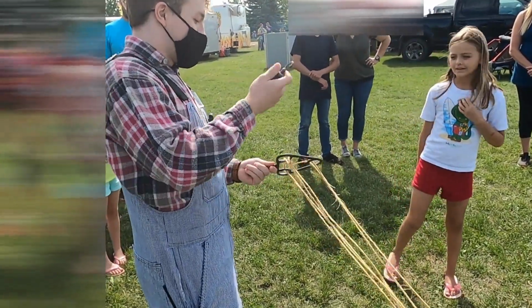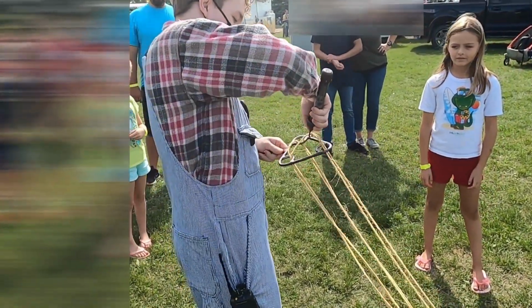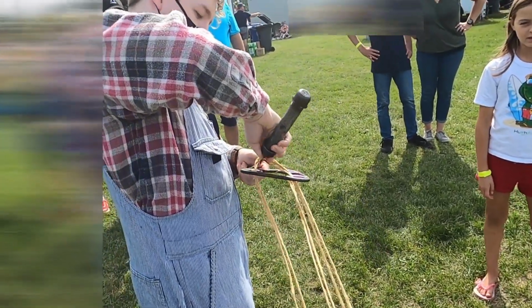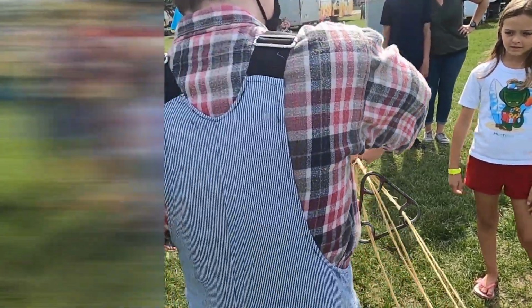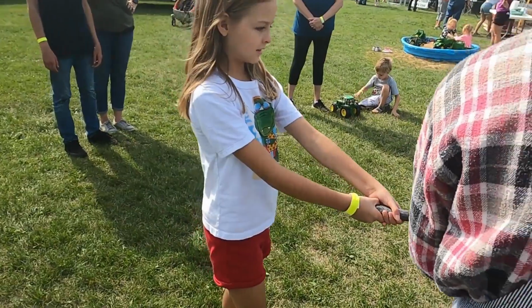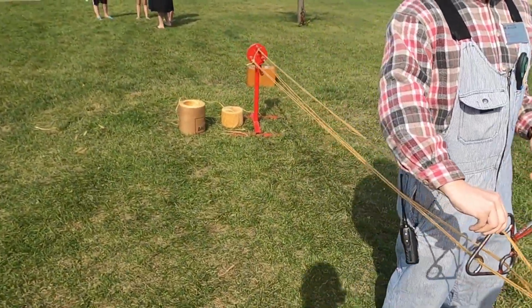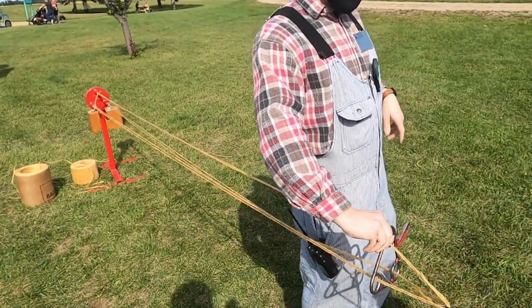So I'm gonna use this handy dandy little hook here. See that? Get it back on. I'll get you to hold on to this actually. We're now Captain Hook. Good job. You've been Captain Hook. Did you hear that, Matea? Now I'm gonna get a holder for the separator. Ready?